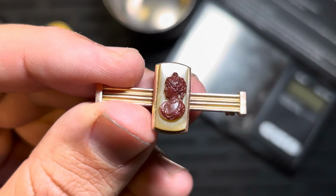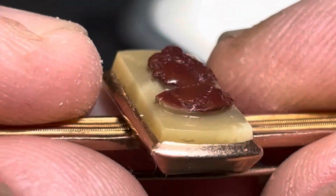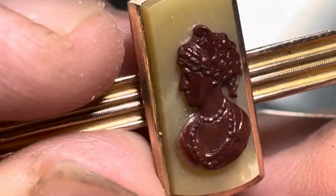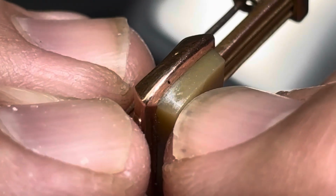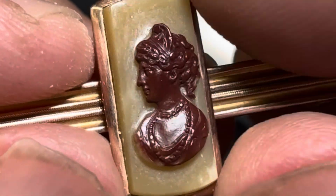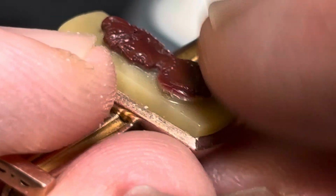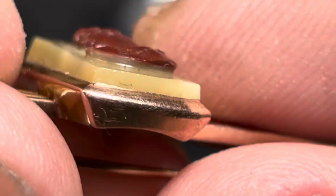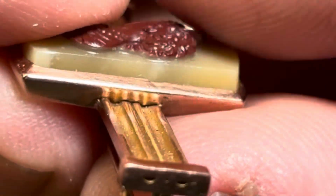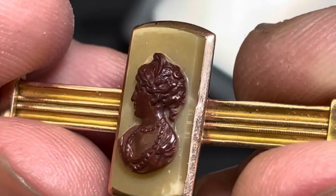We'll go with $20. And it took me a bit, but I think what we've got going on here is we have a cameo, and I think that this material, whatever this horn or whatever this stuff is, is what it's all made out of. And I think if you look close, you can see they dyed the top layer that deep red. And I think that's what's going on there. I'm not sure what this material is. It's a little warm to the touch. I don't know if anyone out there in comment land can tell me.